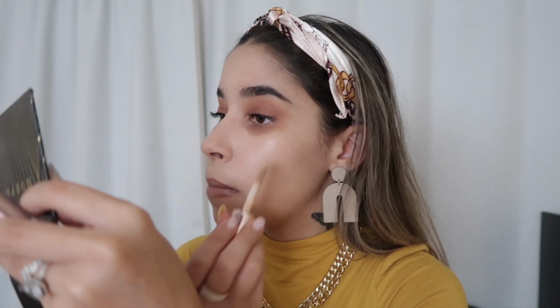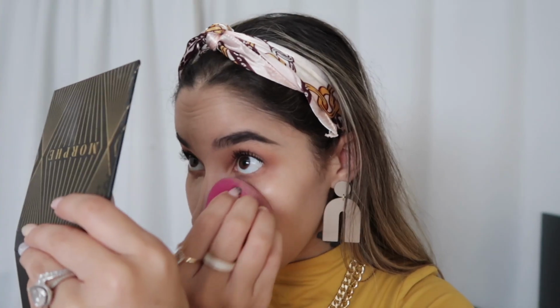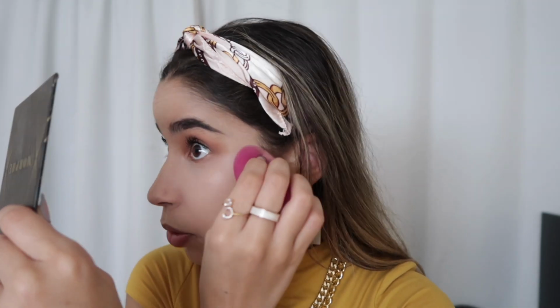Alright, foundation is on. And concealer, I'm going to use the same one. You always want to buy a concealer that's either a little lighter or much lighter than your skin tone, so you can brighten your under eyes. That's the point. You don't want it the same shade because it's literally going to feel like it's the same thing.